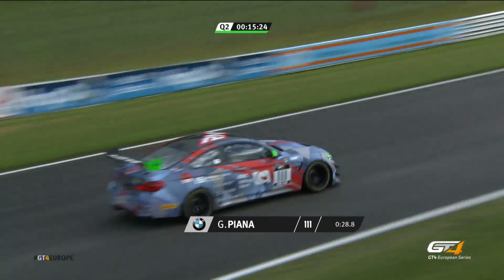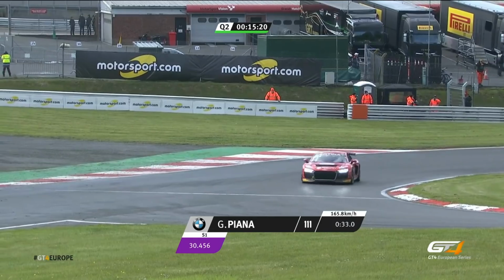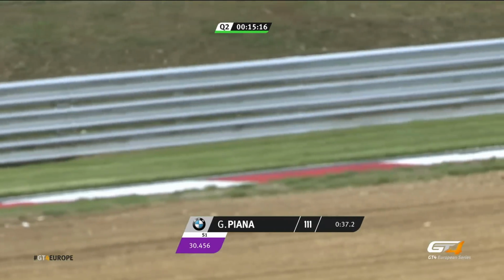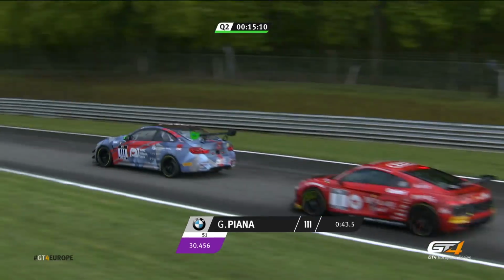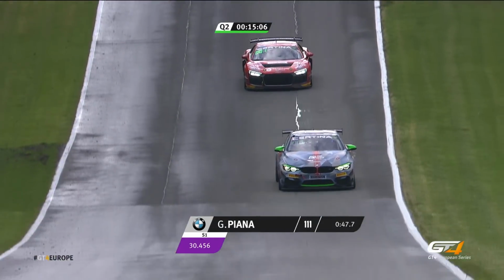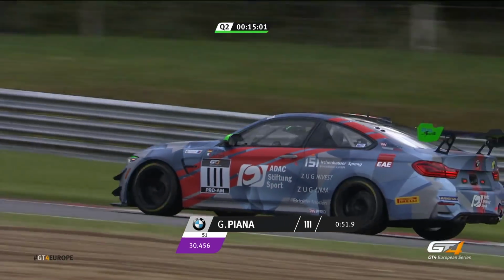Gabriele Piana, who was in GT4 and the GT3 Blancpain race at Monza, heads up towards Surtees, where ahead of him the reigning Silver Cup champion Nikolai Moller-Madsen has a bit of a wobble, and Piana will pick him off in the BMW. That car, the RN Vision STS car, Marius Zug drove in Q1, and Piana has done the absolute best in the first sector.